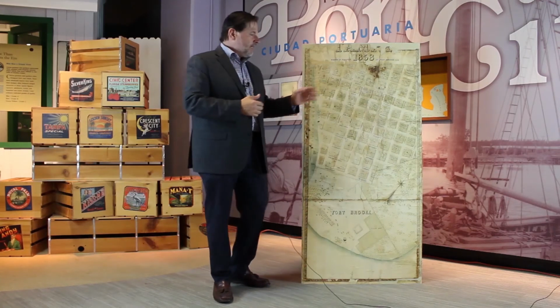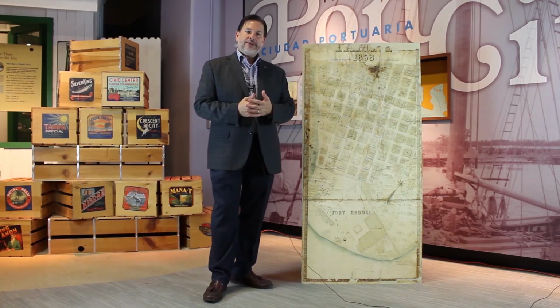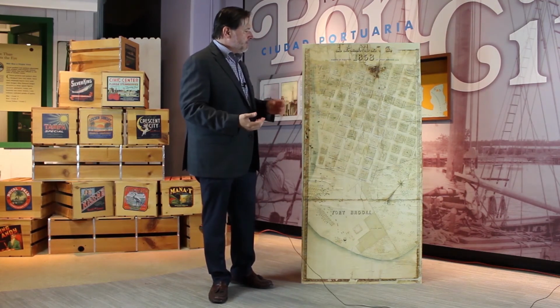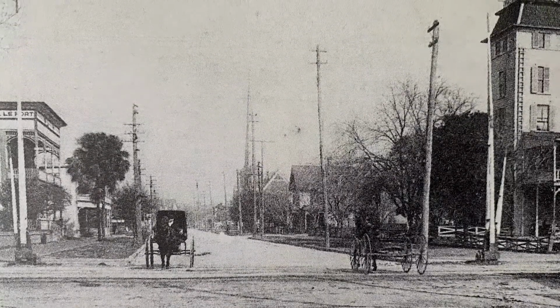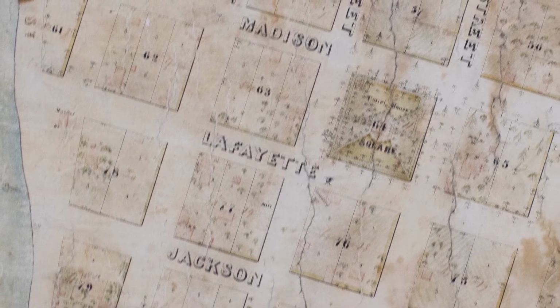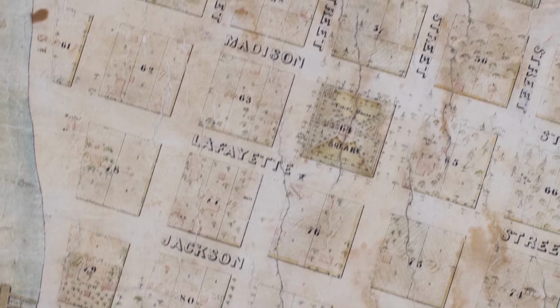Almost all of the street names that you see on this map are the same as the street names that are in downtown Tampa today, with a couple of exceptions. The first street to change names was Monroe, and you see that right here, and that is now Florida Avenue. Another street name change is Lafayette Street, and that's now Kennedy Boulevard. And that street name changed shortly after the assassination of President Kennedy in November of 1963.